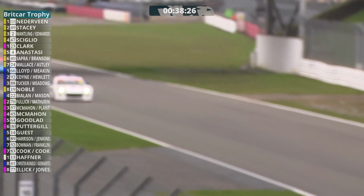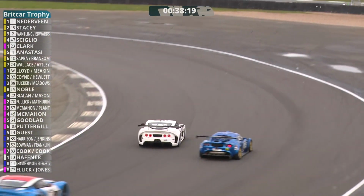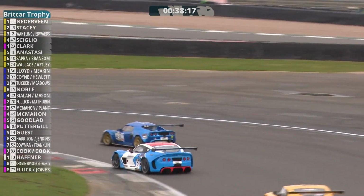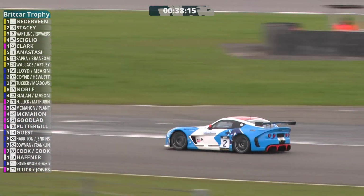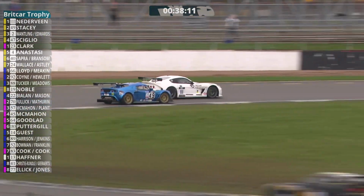There's confirmation from Britcar. The 2 Golfs did indeed both start from the pit lane. If you like this sort of racing, back up the inside, Axel van Nederveen will retake the lead into Brooklands. We've got a fight on our hands here, and Julian Wantling wants to get involved as well.